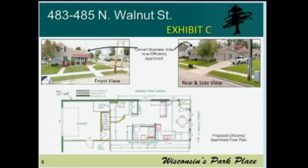The property owner would again like to convert the building to a duplex by renovating the business space, which is located on the north half of the first floor, to an efficiency or studio type apartment. The building division has granted preliminary approval of the proposed floor plan in order to provide 2 exits to the building, and you can see on the floor plan sketch here on the overhead.